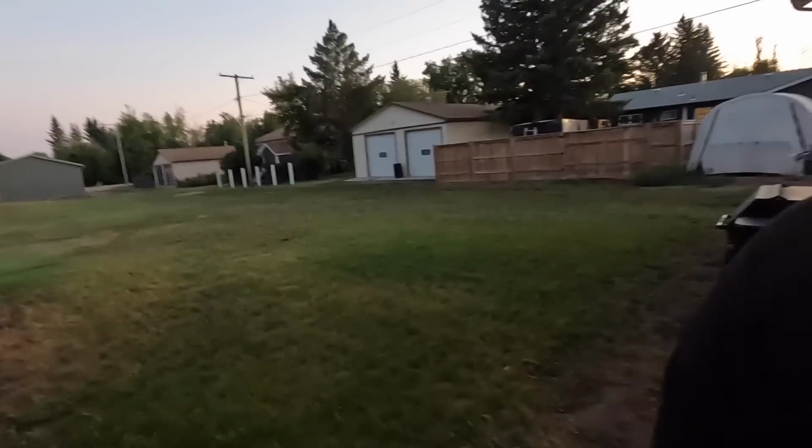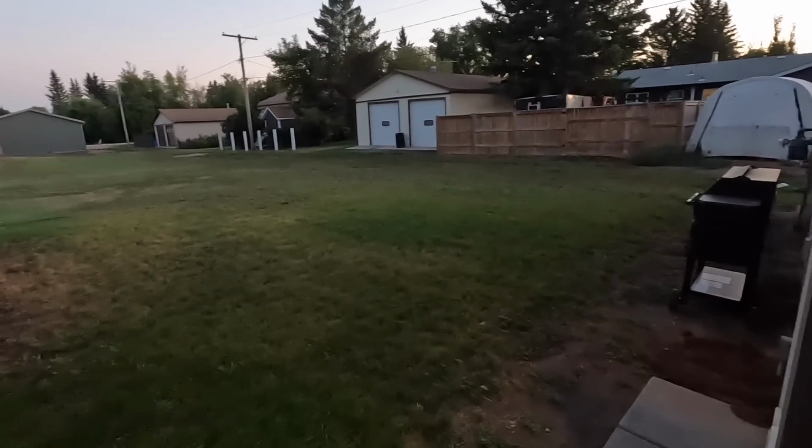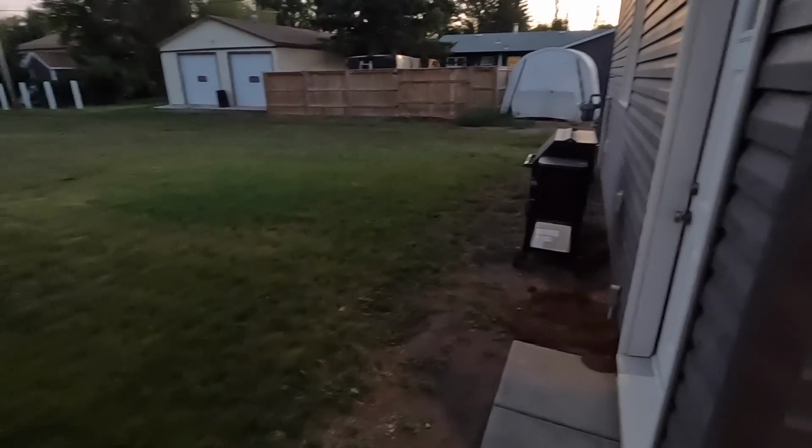Okay, well that's not happening. I dug in that whole mound and another one over there, but could not find his holes, so he's either gonna bugger off or he's gonna dig some more holes in my lawn, and that'll be easier to catch him. Kind of want to get them before that happens, but I guess not.